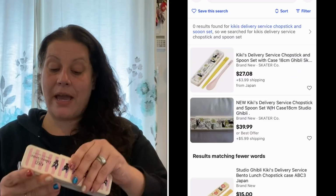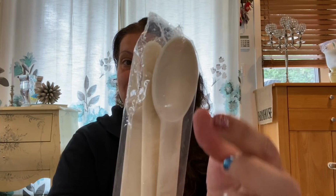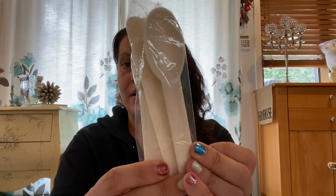Okay. And then the third one says Kiki's Delivery Service, 1989. Eco Kodono Studio Ghibli. Approved by Studio Ghibli, I don't know. This is amazing. Check this out. So you get a spoon and a pair of pink chopsticks. Oh my gosh, this makes me so happy. And then there was also this set in there. Brand new set, spoon, knife, and fork. So I could always replace those for little man for lunch at school with the metal ones. $2.99, pretty cool.